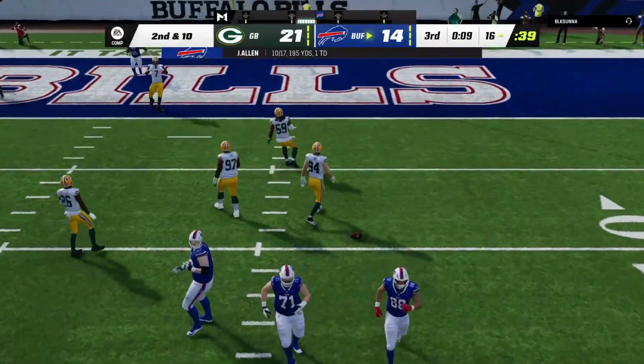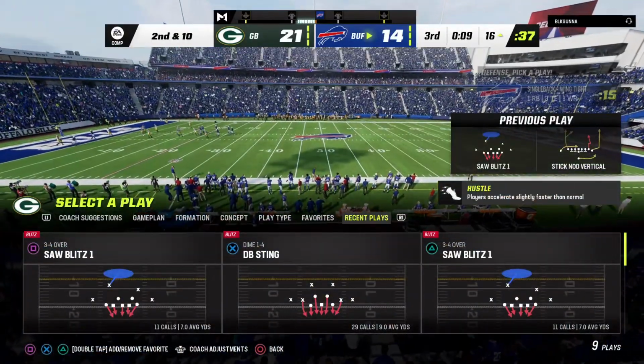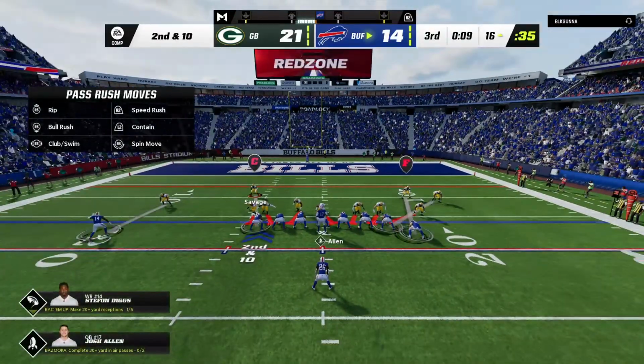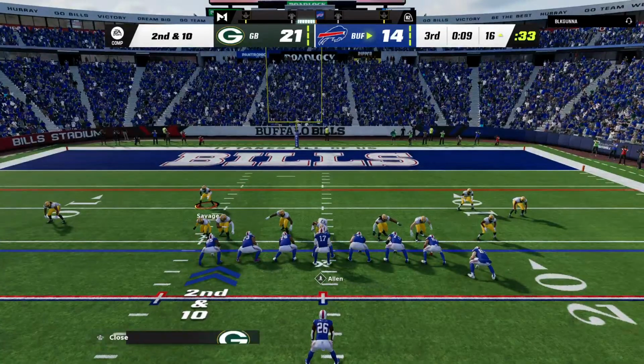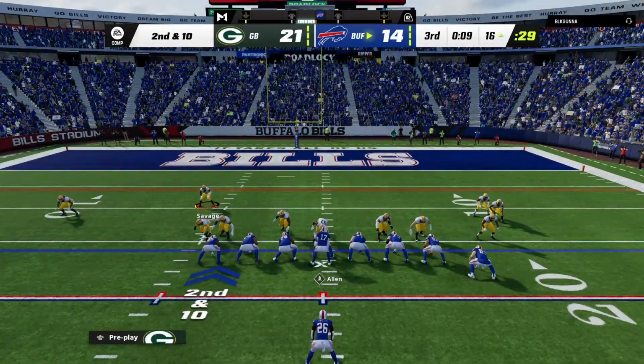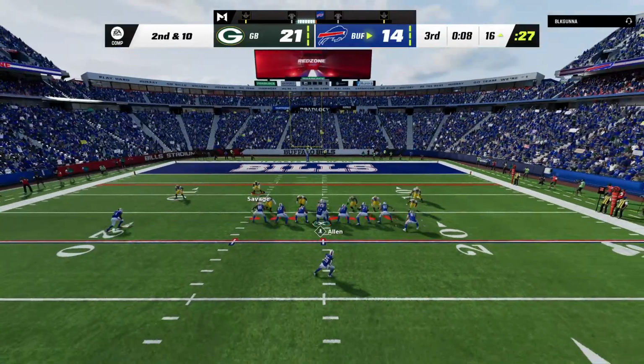A quick throw knocked away and incomplete. That certainly appeared to be a play call where they were just trying to make 2nd down, 2nd and short. I think they thought the coverage was off a little bit more than it was. Nice job there pressing up on it and forcing the incompletion.